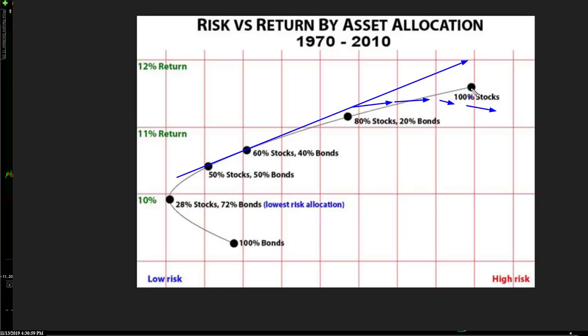And that's not the first time. It's not unusual to see, during a bear market, the entire stock market fall 30-50% or more. And you don't have that in bonds. So that's why the risk increases exponentially when you start heading out into all stocks.